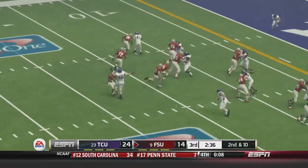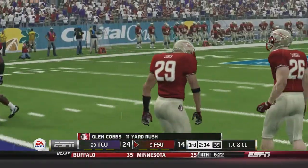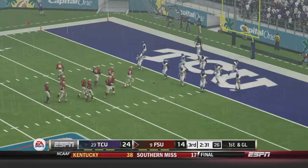Man in motion. Handoff. That's not Cannon. I don't know who that is. Hobbs. Nice 11-yard rush. Gets it 1st and goal at the 3-yard line.